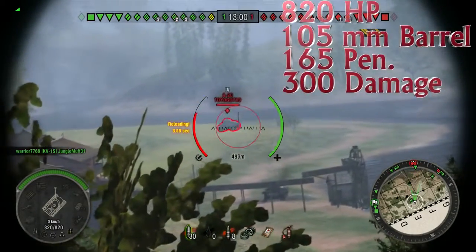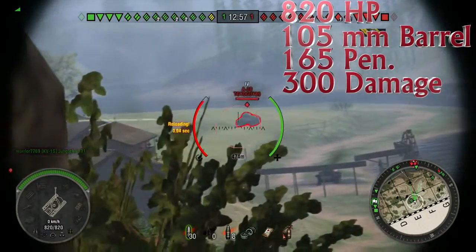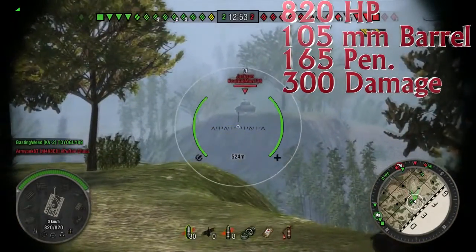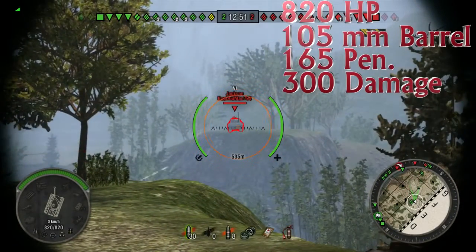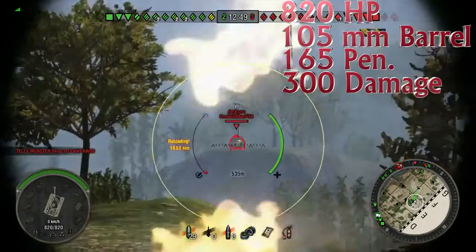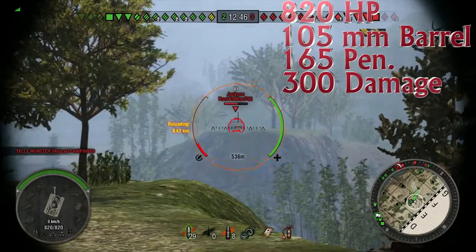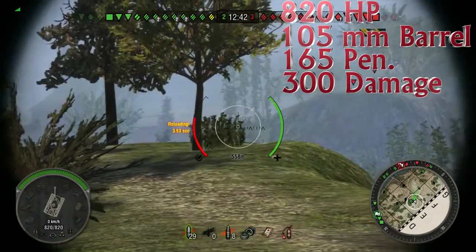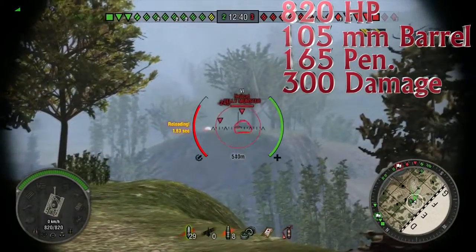It has 820 hit points. It can go a speed of 37 kilometers an hour, so it's pretty close to doing the same amount of speed as the KV-1S. It's a pretty decent speed for a heavy tank. The whole armor on this thing is 120 in the front, 50 on the side, and 50 on the rear.